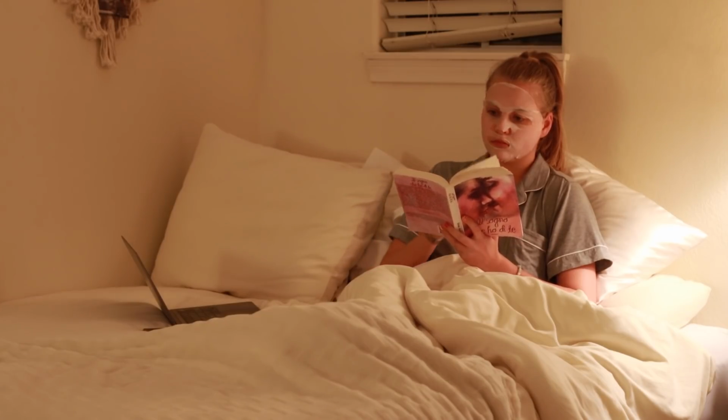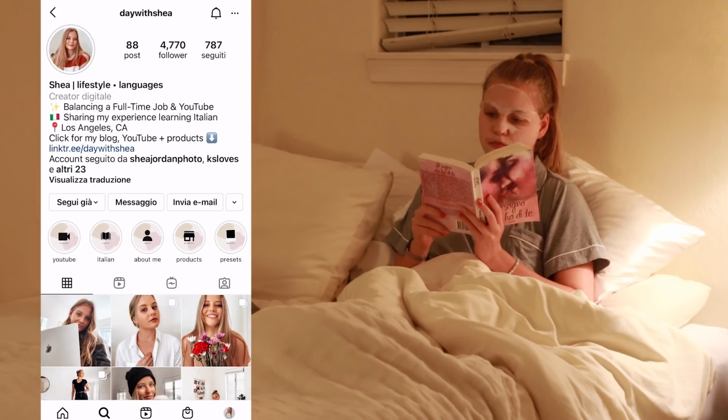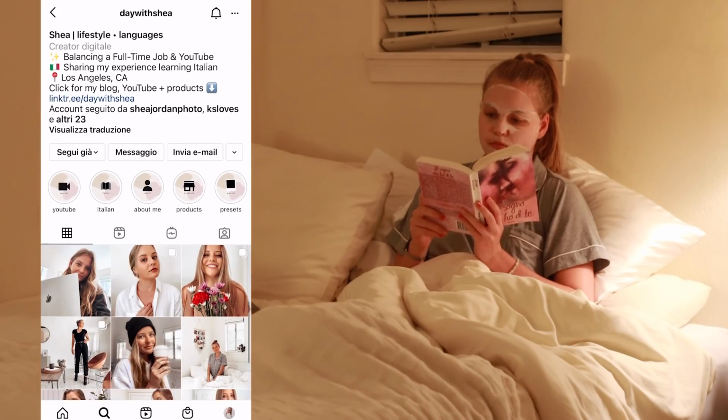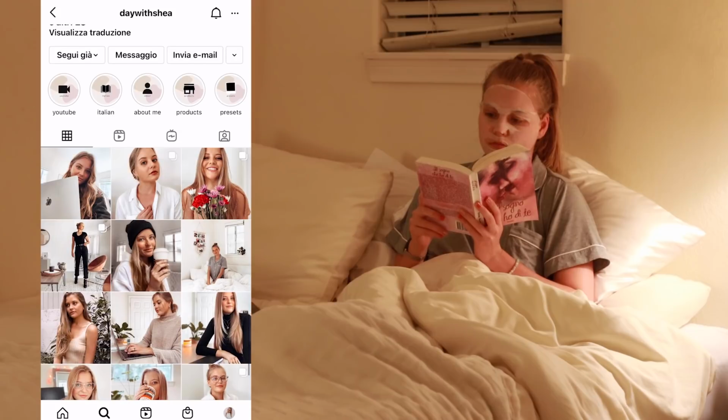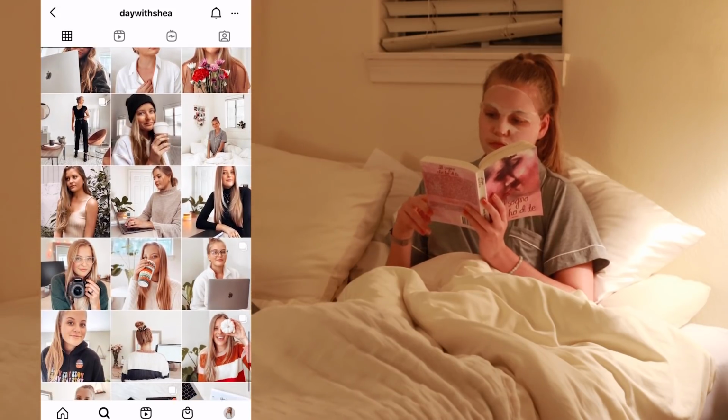Lately, I have been really motivated to study Italian, which has been really awesome because, you know, motivation comes and goes, but I'm really trying to study as much as I can while I do have this motivation. So for right now, I can definitely say that this is a typical day in my life, balancing work and Italian studying.